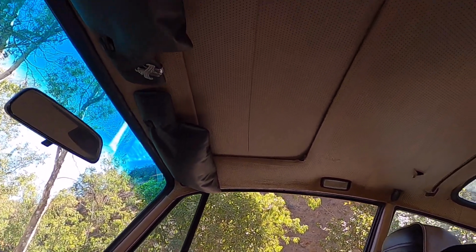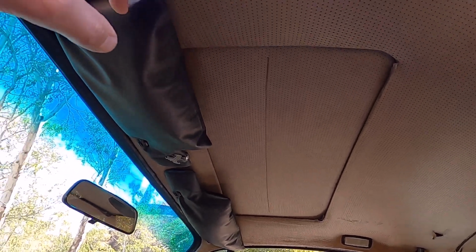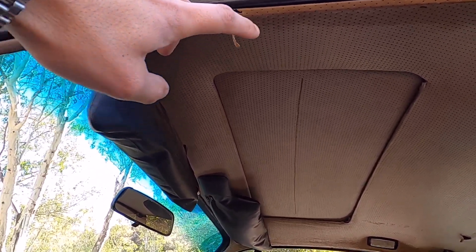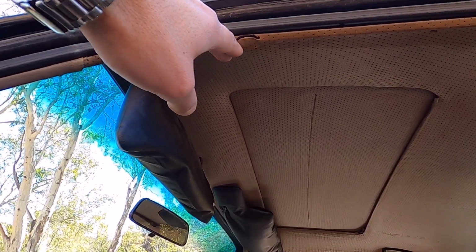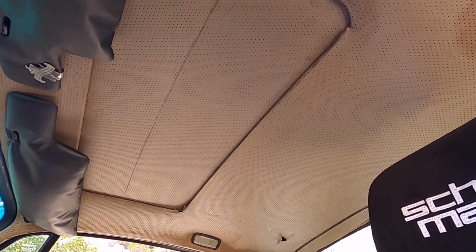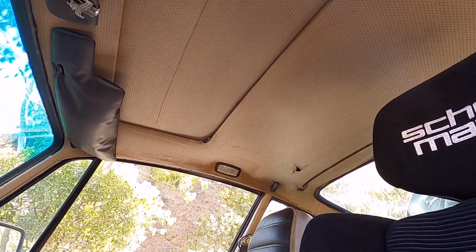My headliner is a disaster, as you can see. Well, there you go. It's really brittle. There's a lot of little tears and things, but I do have a headliner, so I've got that going for me. My dome lights work.